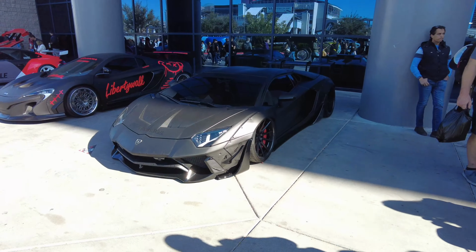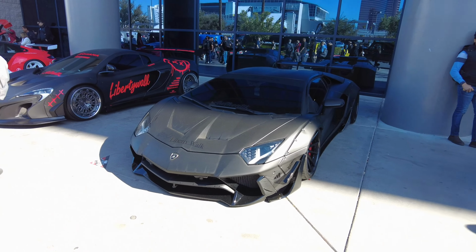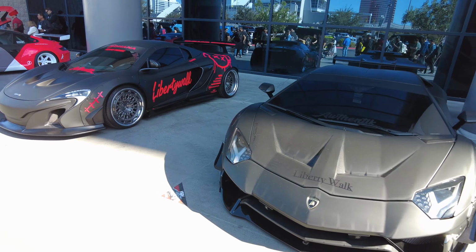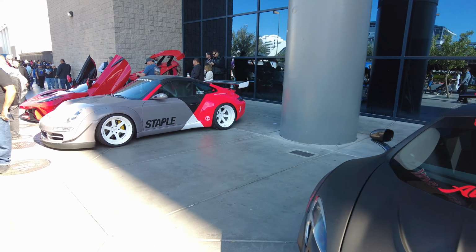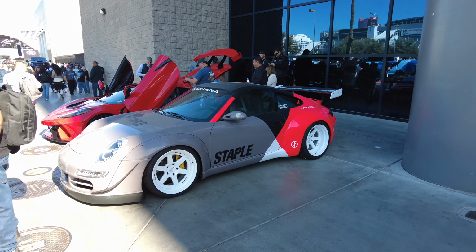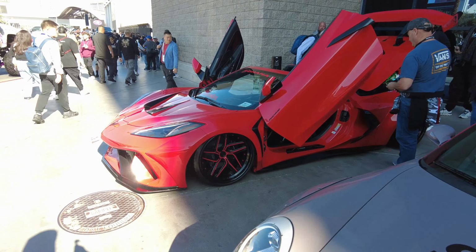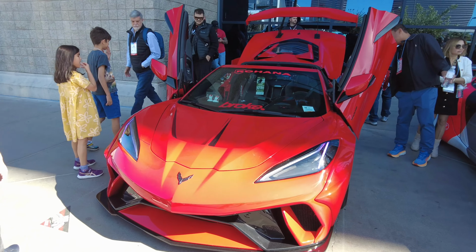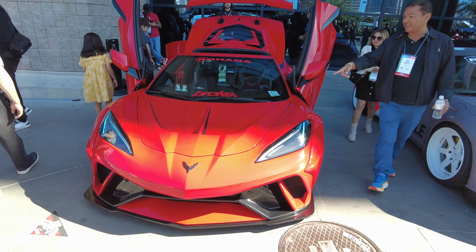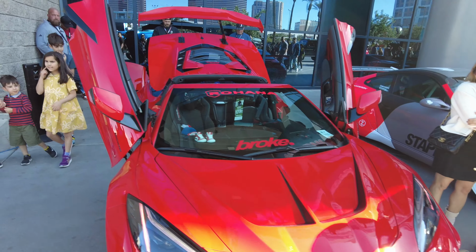Roll with me and let's take a tour of day two of SEMA. So this is outside of South Hall. A couple of the Liberty Walk cars out here. Got a Lambo, McLaren, a Porsche over here, and it looks like a Corvette. So, yeah, this is outside of South Hall at SEMA. Got a few cars out here.